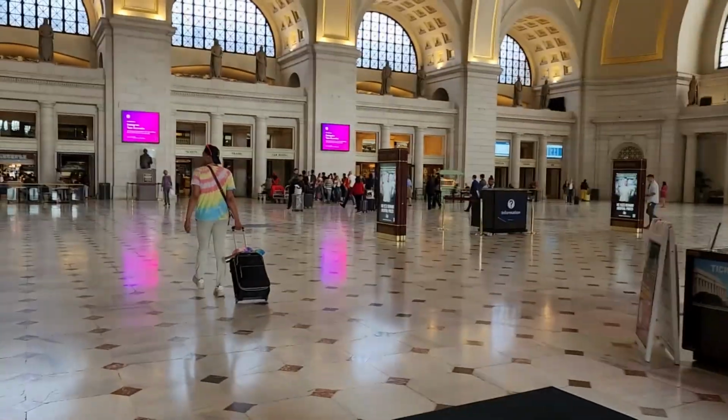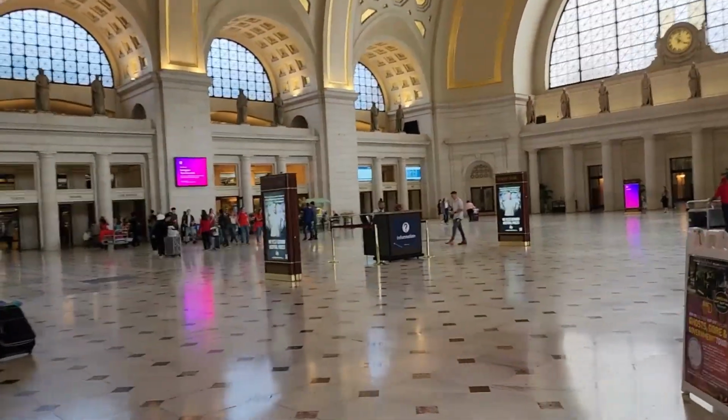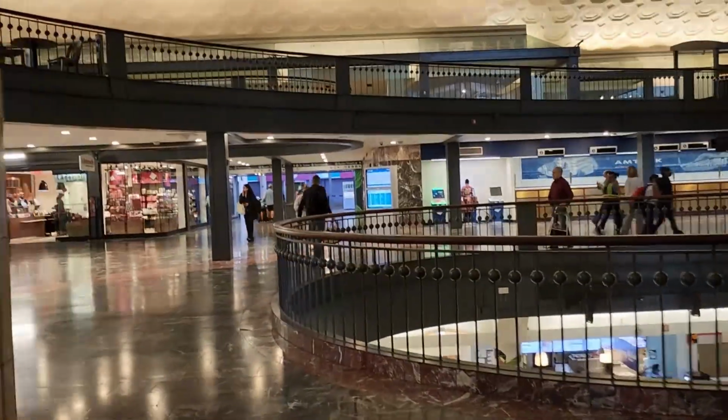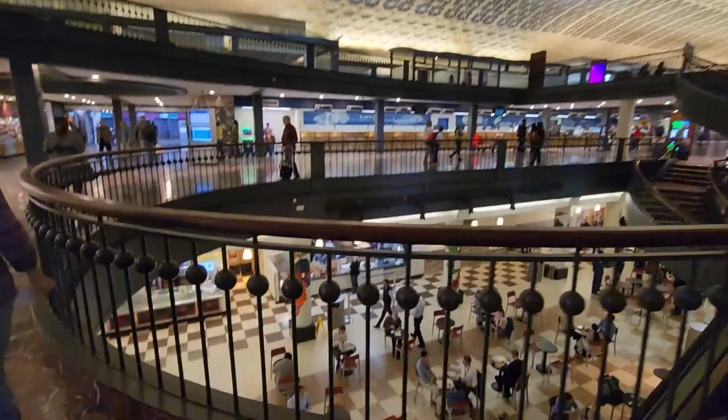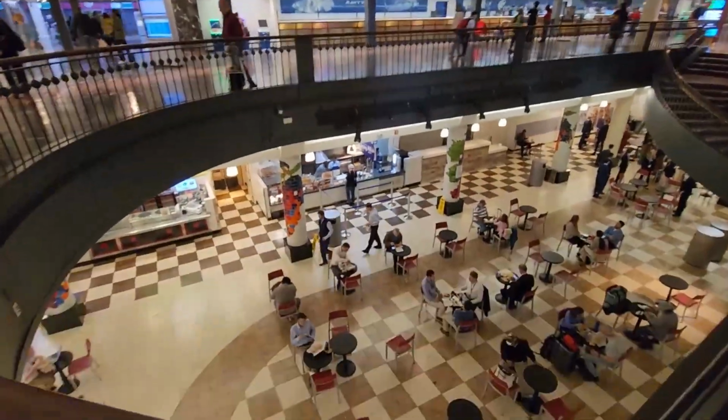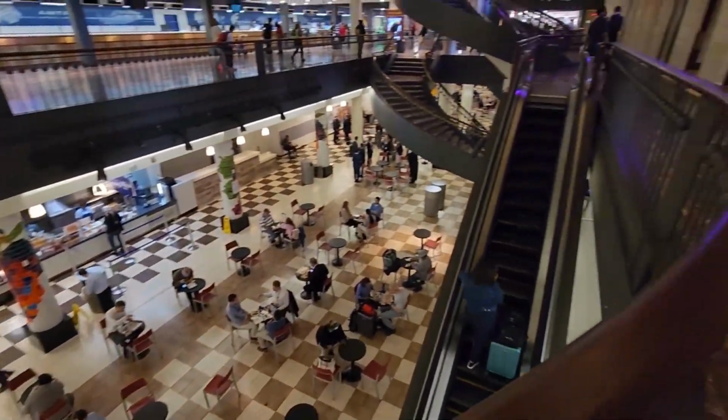As you walk into Union Station, you'll enter the Great Hall. With its high vaulted ceilings, it really is a sight to take in. Union Station is home to a vast variety of shops, including several fast food establishments in the basement, many luxury shops, and even a full-blown Walgreens inside the station.